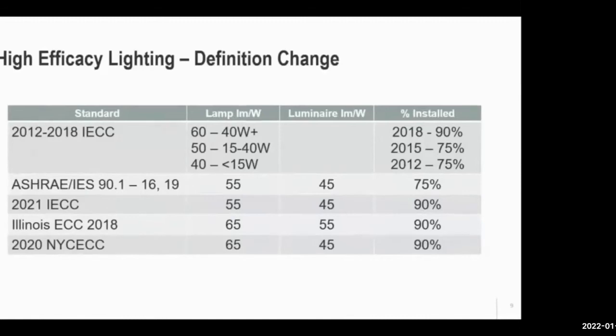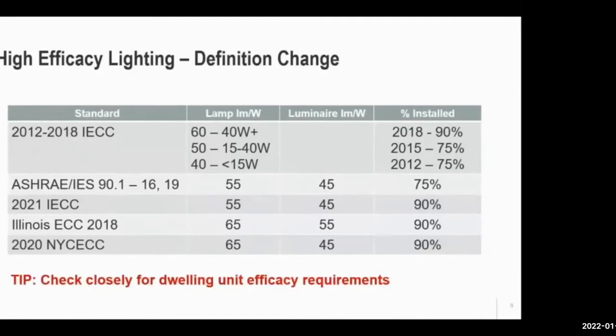I think the key takeaway for this, and the tip for us, is that we need to check closely on dwelling unit efficacy requirements, because as you see across these codes, each one of them has a different lamp and luminaire lumen per watt versus what percentage of fixtures must be installed to meet the high efficacy requirements. So from jurisdiction to jurisdiction, these numbers can change, and this is a lever oftentimes that local states and jurisdictions will use to meet their efficiency requirements.